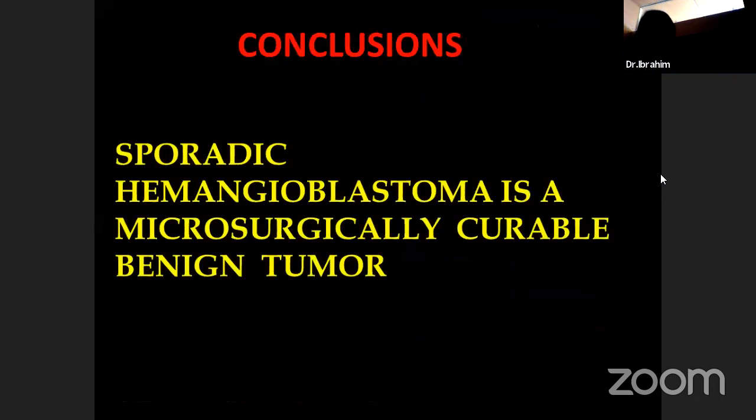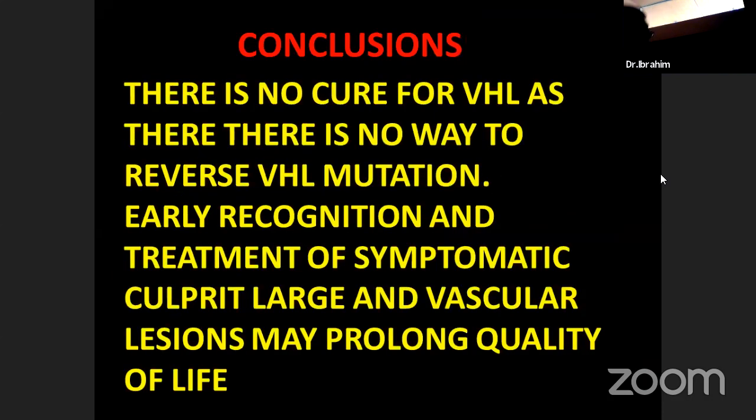So the conclusions of this presentation: hemangioblastomas could be single, sporadic, and they were single sporadic, not part of von Hippel-Lindau disease. They are microsurgically curable benign tumors. While if you have von Hippel-Lindau syndrome, there is no cure, as there is no way to reverse the mutation. So your job is to recognize these lesions early and treat the symptomatic culprit. You don't go and do Woody Woodpecker for each lesion that is there. You just choose the lesion that you want to remove. All in all, they don't live long. They will succumb to the disease, to the carcinoma that they have.